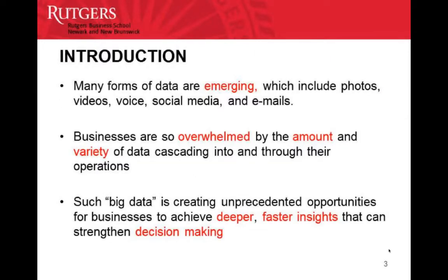So as we know, we have many forms of data emerging in terms of photos, videos, and voice when we take them using our smartphones, and also on social media sites such as Facebook and Twitter, and also emails. So basically, what's happening now is businesses are so overwhelmed with the amount and variety of data that's cascading in their business operations. As Professor Isa mentioned, some kind of information overload is occurring in these businesses. Big data is a term we use that describes complex and diverse data sets. Companies are trying to come up with deeper and faster insights into how to make better decisions when dealing with such huge data sets. So one way of dealing with these issues is using data visualization.